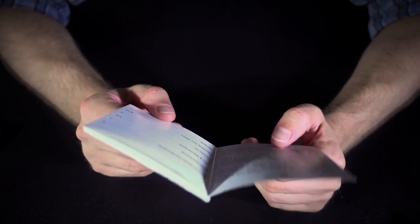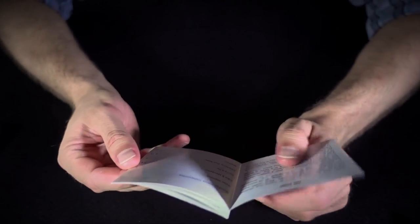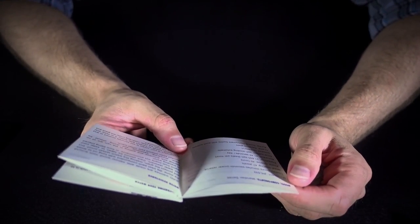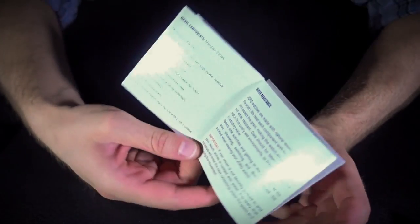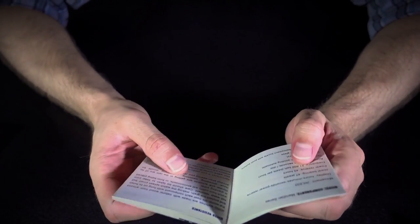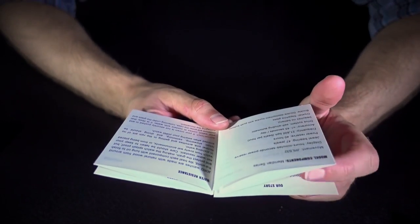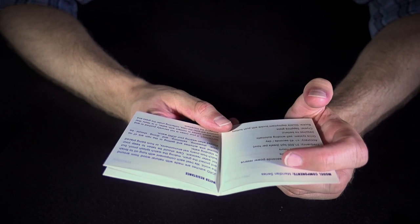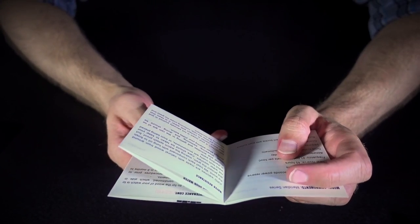It has a little our story, if you want to read about JORD. Table of contents, model components, talks about the movement, all kinds of statistics on that sort of thing, the buckle, and we'll talk more about all of that, so we don't need to look at that right now. Talks about water resistance. Essentially says that it's water resistant, splash resistant, but probably shouldn't be submerged. Normal sink activities and getting in the rain are no issue. Showering, swimming, and diving should be avoided. That's basically what it says.